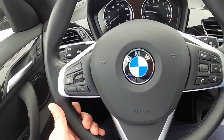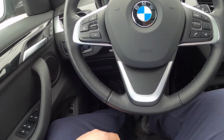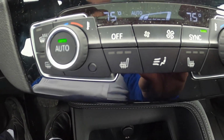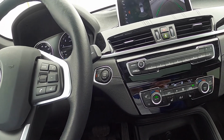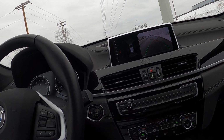But yeah, here's the steering wheel again. Just a regular standard steering wheel. It's not heated. It does have heated seats, but it does not have ventilated seats. And this is a base model. This is the 28i, so I would expect to see something less like that in here.